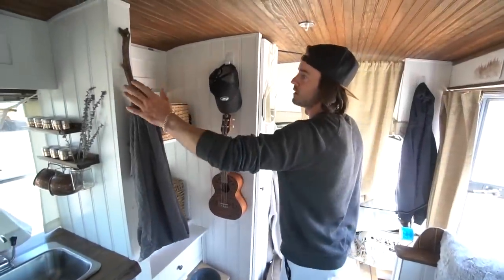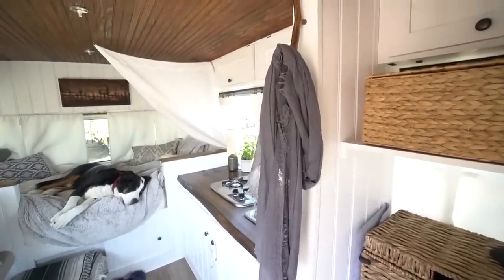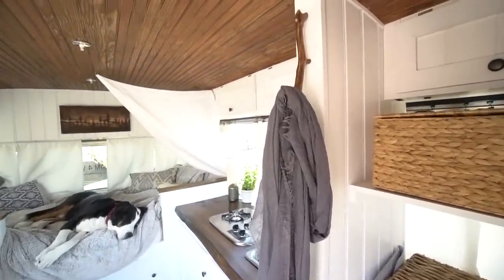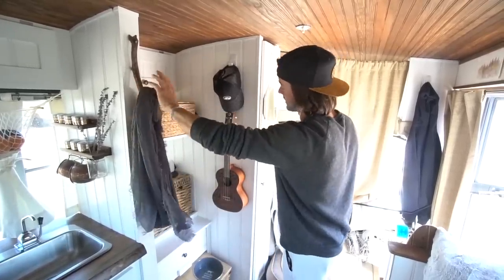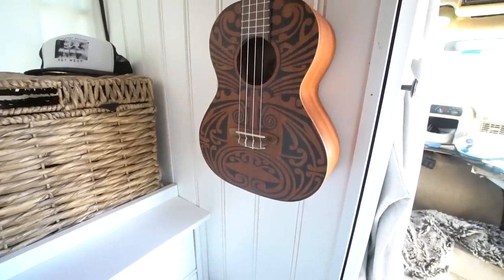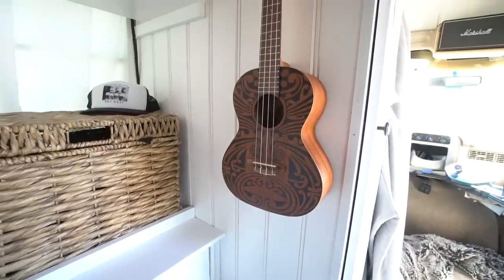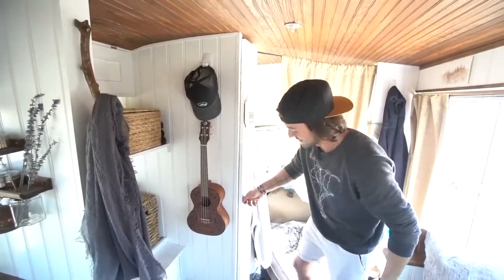All right, so over here was just a piece of driftwood. Need to wrap this back up, but mostly just for the aesthetic and to hang a hat or something on. And then I ended up putting some more things up. Had a ukulele at home, decided not to take it. Ran into somebody who had one, needed to go buy another one. Just need to have every van life or bus life underneath the ukulele.